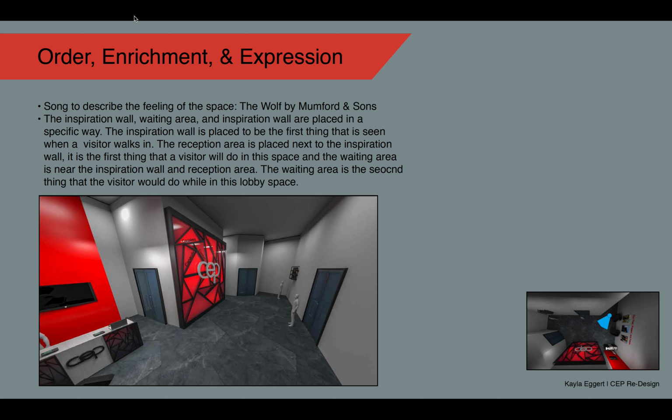The song I chose to describe the feeling of this space was The Wolf by Mumford & Sons. The inspiration wall, waiting area, and reception desk are placed in a specific way. The inspiration wall is placed to be the first thing that is seen when a visitor walks in. The reception area is placed next to the inspiration wall. It is the first thing that the visitor will do in this space. And the waiting area is near the inspiration wall and reception area, and is the second thing that the visitor will do.